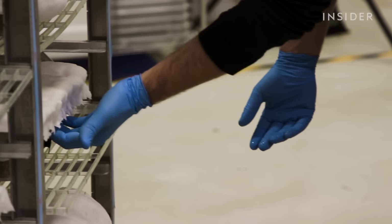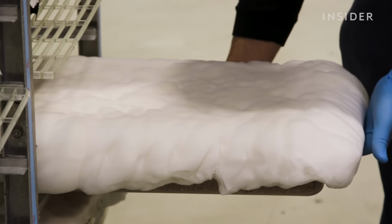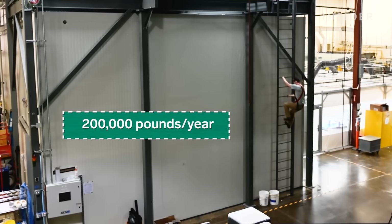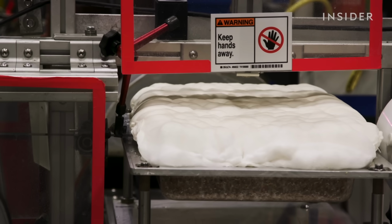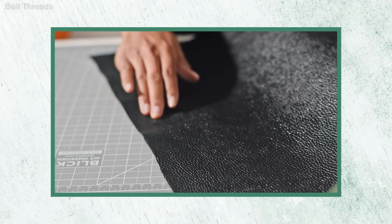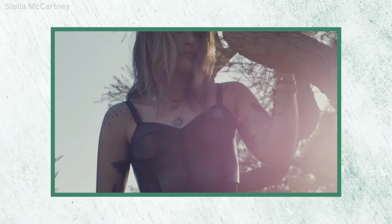That marshmallow is called aerial mycelium, and it grows over the course of about 10 days. Their largest chamber can produce up to 200,000 pounds of mycelium per year. We end up with these large industrial slabs, which can be like 50 feet long and 5 feet wide and a couple inches thick. In 2018, the company licensed its leather-making process to Bolt Threads. They make Milo, a leather alternative that has been used in clothing and handbags.